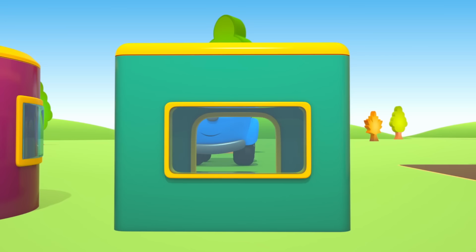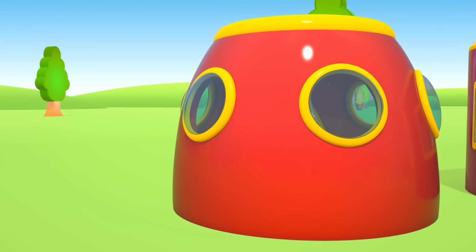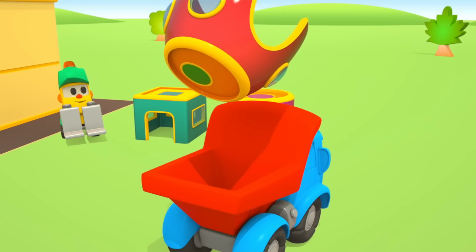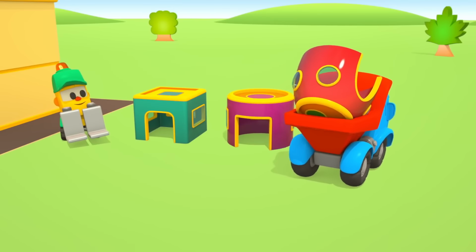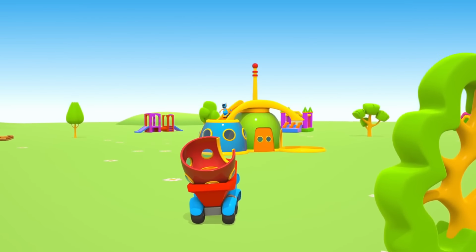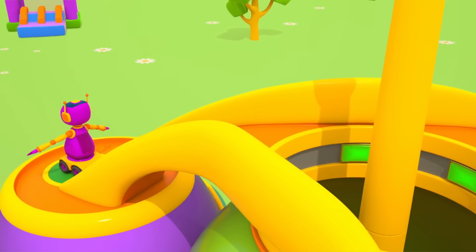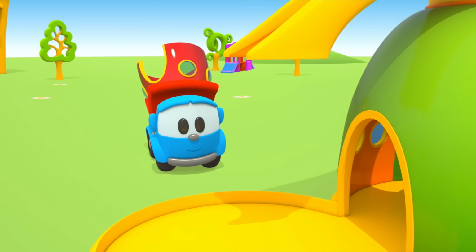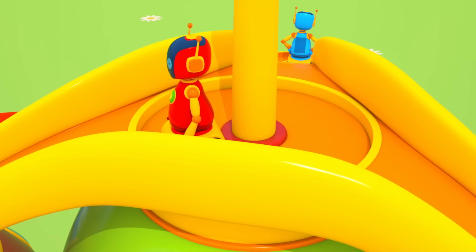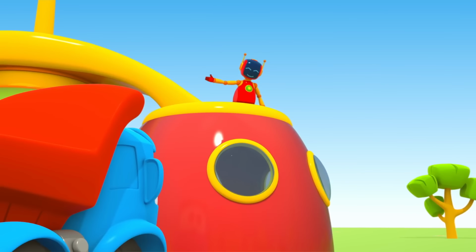Pick. Green? No. Burgundy? We need a red house. That one. We load it into the trailer and take it to the robot base. Thanks, Lifty. The robots are waiting for Leo the truck. He arrived. We set up the red house. The robot is happy. Thanks, Leo.